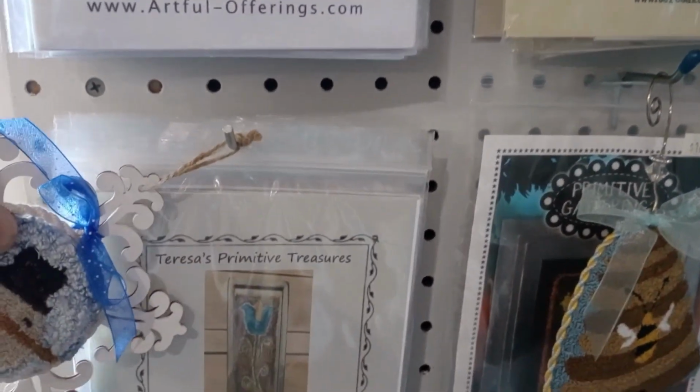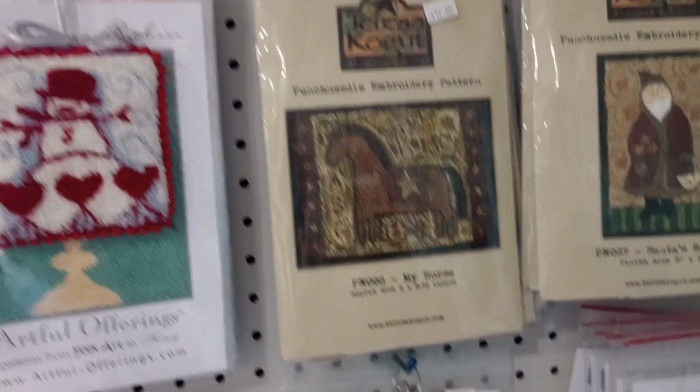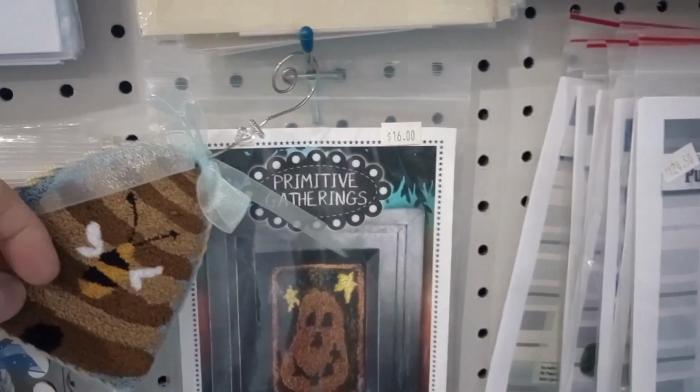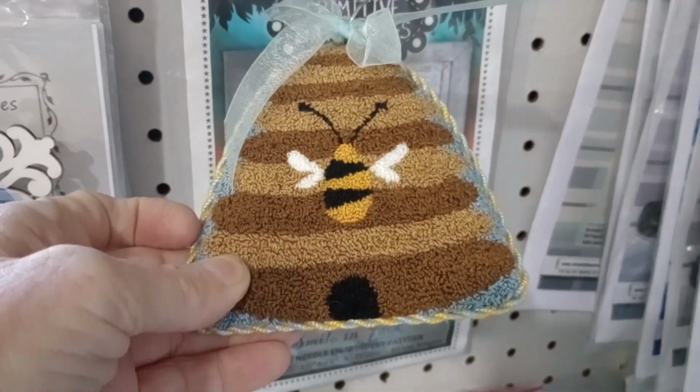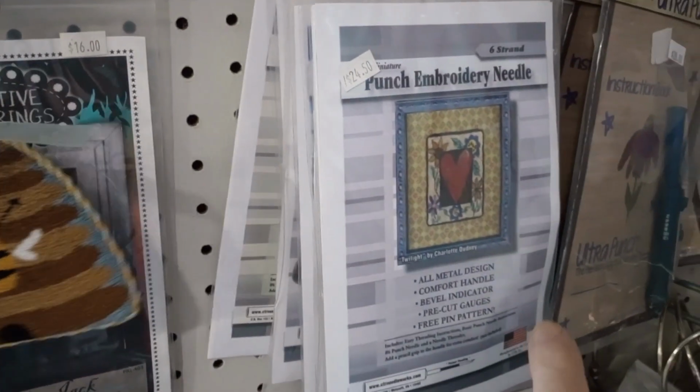Down here is Teresa's Primitive Treasures. And this one is also Teresa's. This is a Primitive Gatherings. And I love this little thing. So cute. Over here she has the needles.